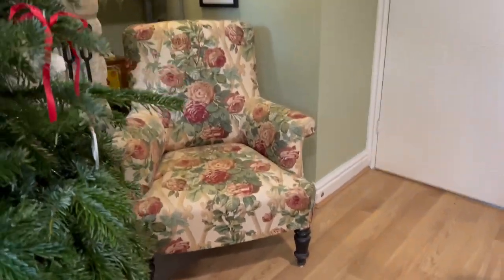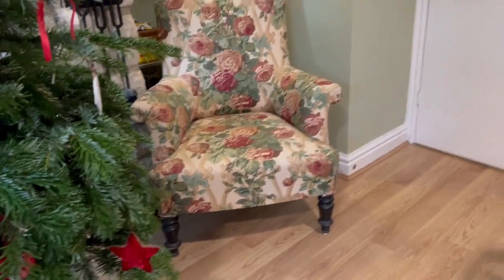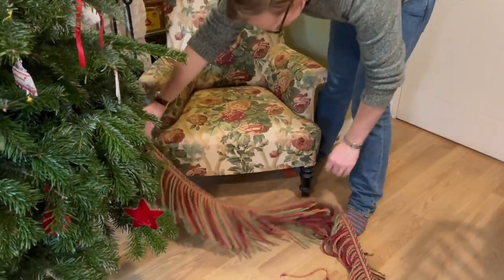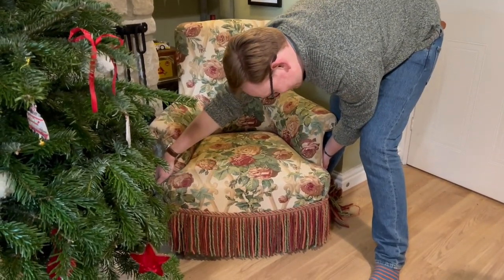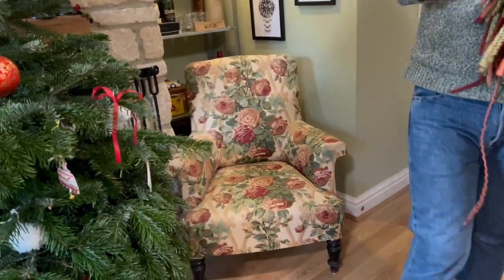Right, fringe is off. And it looks like a completely different chair. Russell will pose with the fringe so you can see what it looked like before. It was like full on granny spec. I mean, it was kind of cute. I did quite like it because it was sort of like 1930s. But if you take it off, it just modernizes it a bit. So that's what we've done.